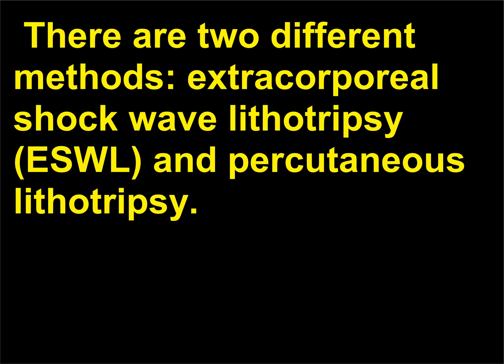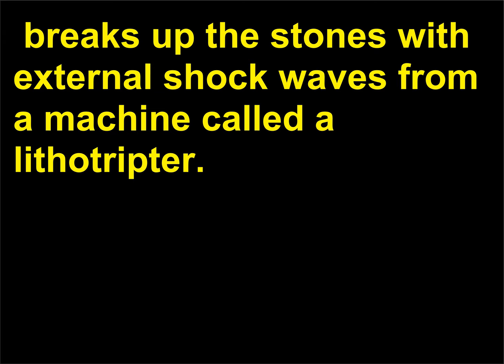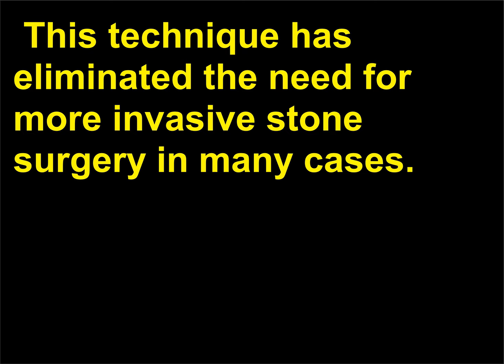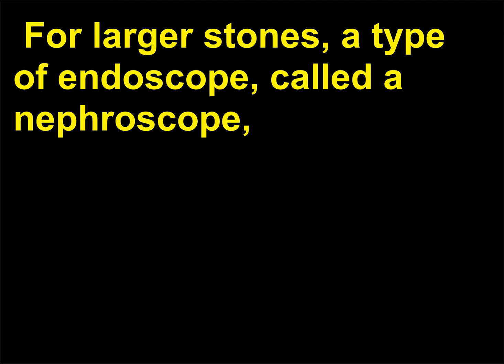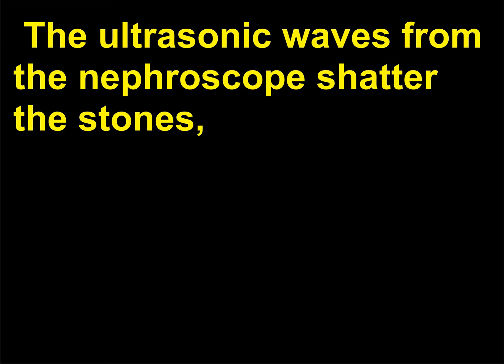The ESWL method, used on smaller stones, breaks up the stones with external shockwaves from a machine called a lithotripter. This technique has eliminated the need for more invasive stone surgery in many cases. For larger stones, a type of endoscope, called a nephroscope, is inserted into the kidney through a small incision. The ultrasonic waves from the nephroscope shatter the stones, and the fragments are removed through the nephroscope.